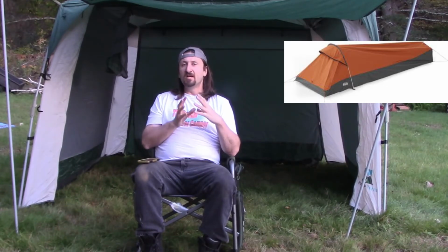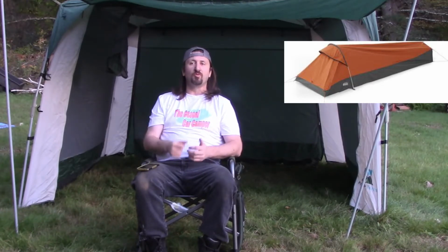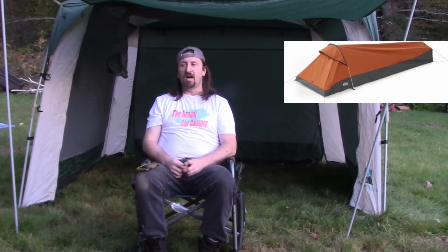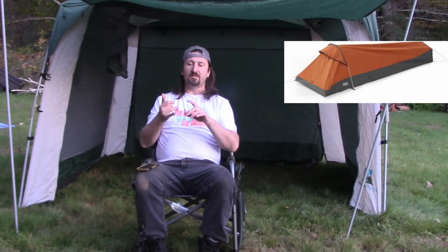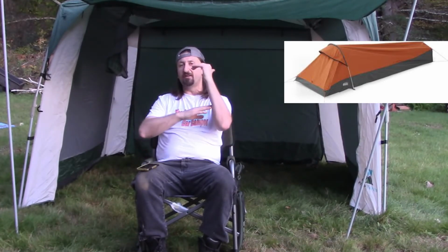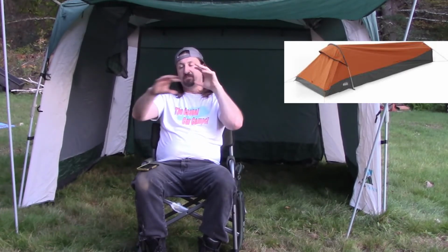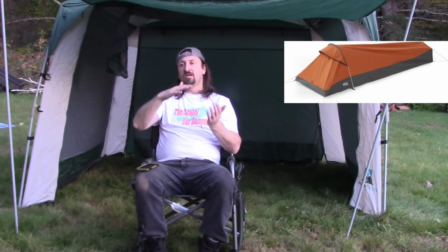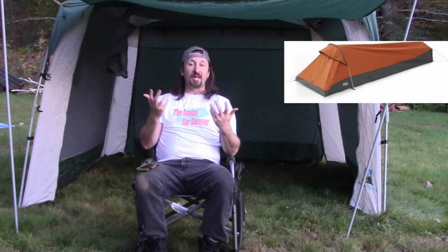But otherwise, they're lightweight, great for people who want to go out hiking and camping by themselves, because it's basically a tent. A lot of the bivy tents are a little raised up, so it's your bed, your tent, everything all in one, so that you don't have to bring anything else except for blankets.